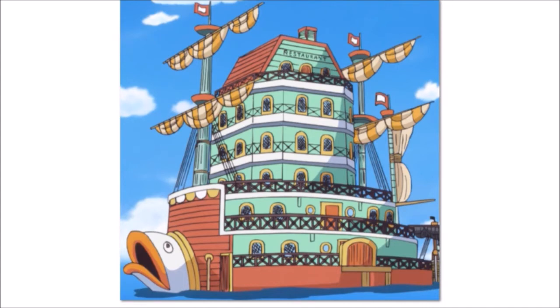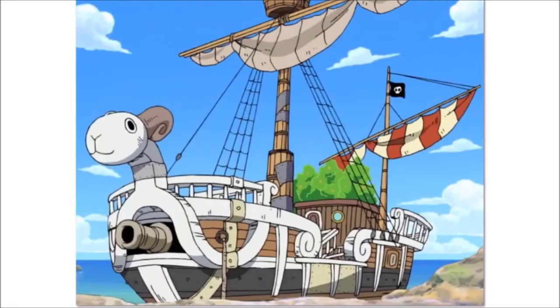I like that the figurehead is basically a dumb-looking fish. It's just funny. It's not what you would necessarily expect, but it works. I just like its design. I really do. I think it fits the theme of the restaurant and everything, and I think it works as a traveling sea restaurant.